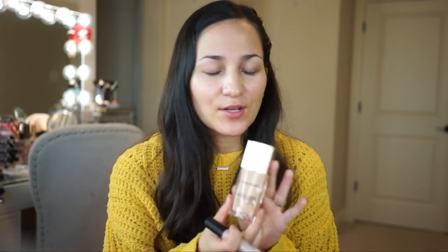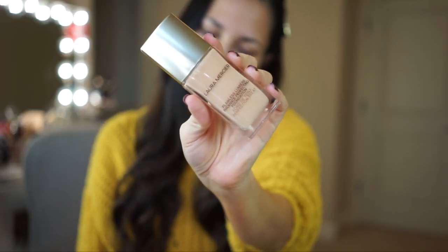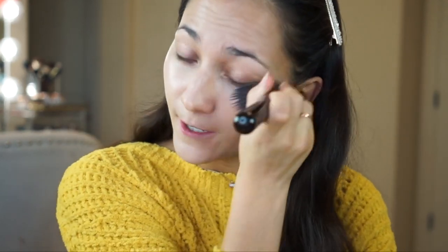All right, so I'm just gonna speed through the foundation process. I normally just skip this part entirely, but I thought, hey, let's just throw it in one of these videos. So I want to go in with the Laura Mercier Flawless Lumiere Radiance Perfecting Foundation, and this is in the shade 2N 1.5 Beige. Okay, right off the bat, it's totally a little too light for me.